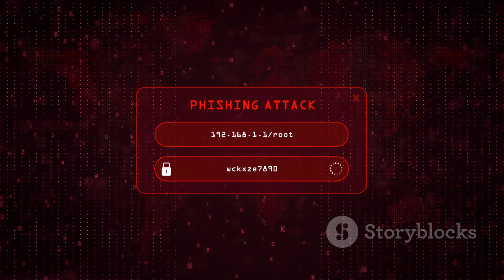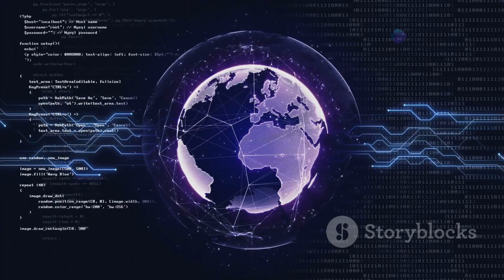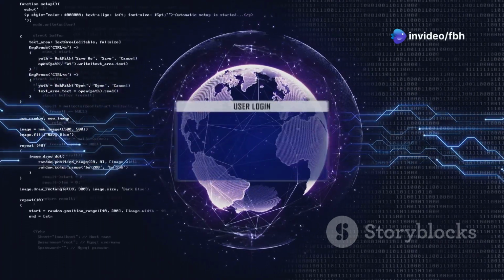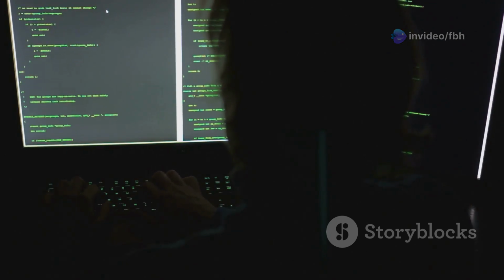Another common attack is phishing. Hackers send fake emails that look real to trick people. These emails might try to steal your passwords or credit card information. Python can help hackers create these emails and send them to many people at once.